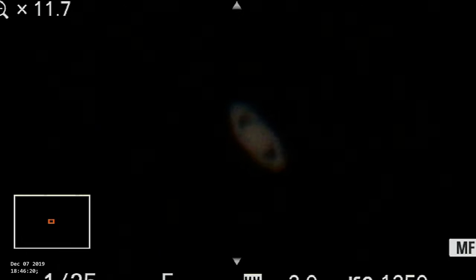All right, here's another one. And Saturn, see, it set so quickly. But we'll get back to the moon for a little bit longer.